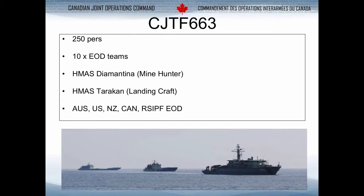CJTF 663 was the multinational task force, Australian Navy led. It's approximately 250 persons, composed of 10 EOD teams from Australia, the US, New Zealand, ourselves, and as well as the Royal Solomon Islands Police Force EOD team that they have there. The 2 ships they had with them was a Diamantina and the Tarakan, Diamantina being a mine hunter and the Tarakan as a landing craft.